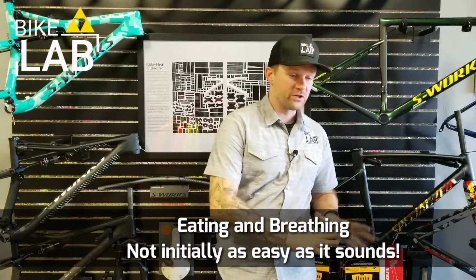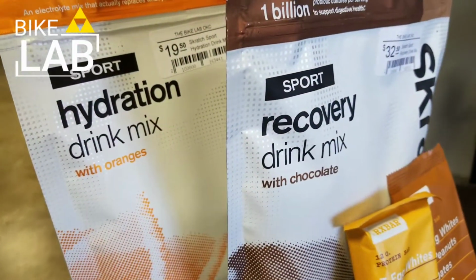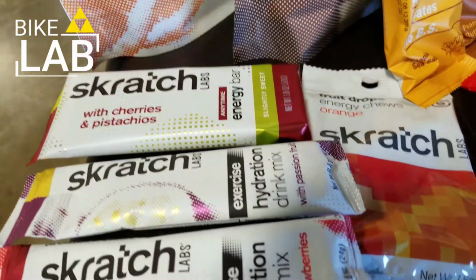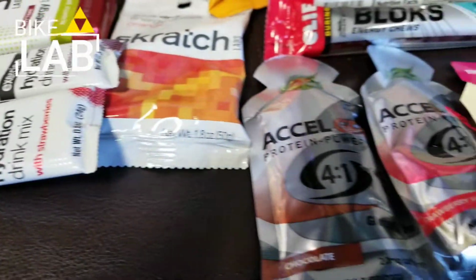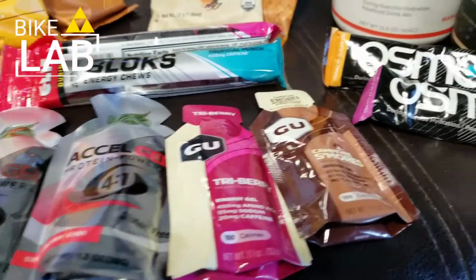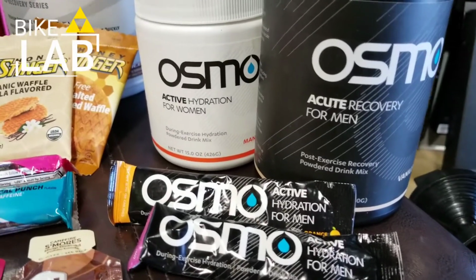Now, in the world of nutrition, you can see right to left, there's Scratch, there's Osmo, there's RX Bar, there's Goo, there's Cell Gel, there's recovery drinks from Ultragen and all those. You can see a big view of all those different kinds of products, but I'm going to get real practical with you on the things I think will work really well.